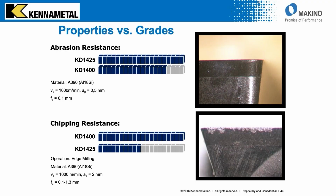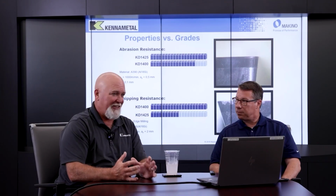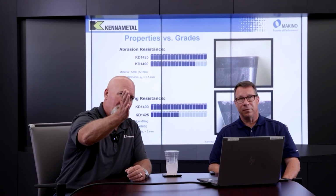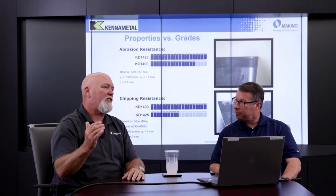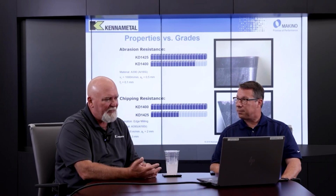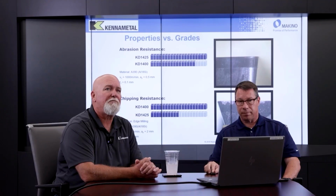And then I talked about the microchipping, or the chipping resistance, of our KD 1400 grade because it's a fine grain material. I hate to say it gives the diamond toughness, because diamond is not tough, but it makes it a little more chip resistant. And when you see the picture there, those microchips along the edge are definitely tailor-made microchipping, and that's what we would see on a lot of milling applications. You can get that with long reach, or parts that are maybe not well supported, things like that. That's where you can get that microchipping.